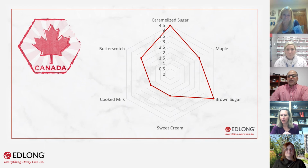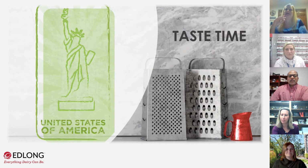We did get kind of a sweet cream note, which was a little bit different in this one, the cooked milk, and what we called butterscotch. Okay. Yeah, I guess that sweet cream, now that you say that, I mean, because it's sweet, but it doesn't hit you. Like I felt like the Mexican one really hit me with the sweetness. So this is more of a creamy sweet. Yeah.